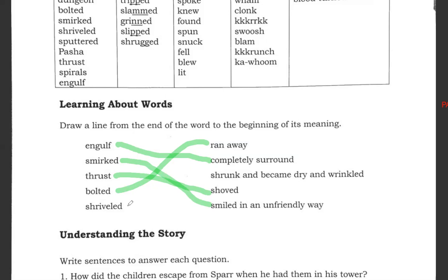And lastly, shriveled. We remember shriveled because of our shriveled raisins, which are shriveled and dried grapes. So they are shrunk and become dry and wrinkled. And if you got that right, awesome job, star it. And if you did not, that's okay. You can use your pen and mark it.